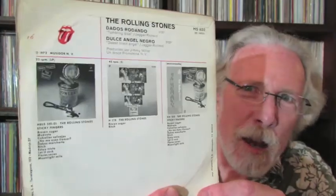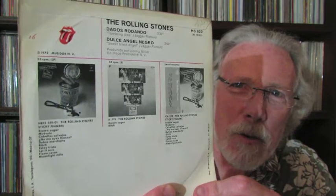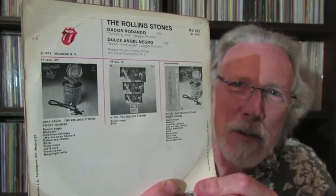And on the back they show the cover that was released in Spain for Sticky Fingers, where they couldn't take the Andy Warhol cover and they gave us the fingers in treacle. Very strange. Also substituted Let It Rock for Sister Morphine, which was also too much for the Spanish censors.